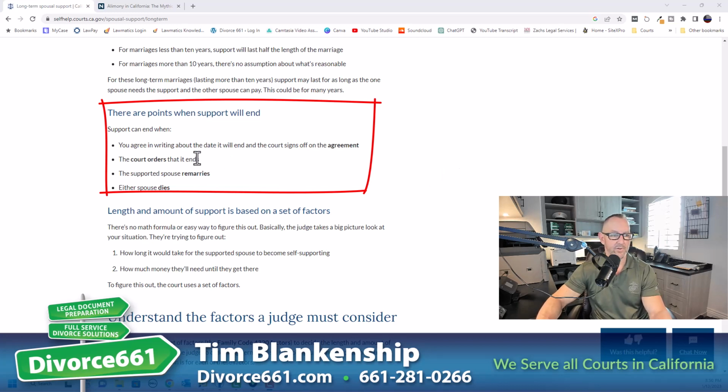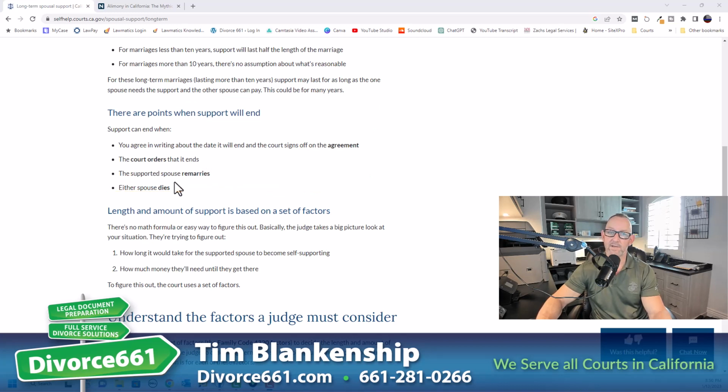And they're talking about here when the court order ends it. Obviously, the supported spouse remarries. That's automatic spousal support termination, and if either spouse dies, obviously.